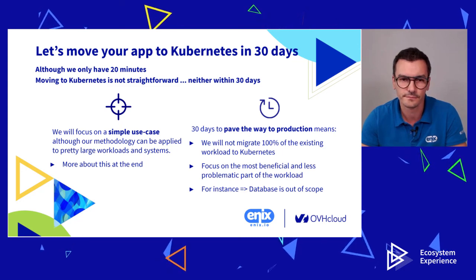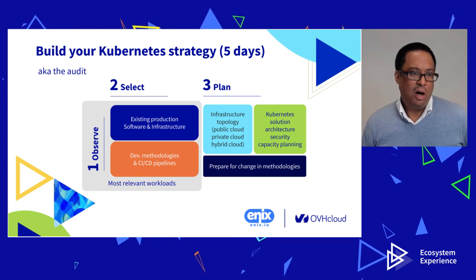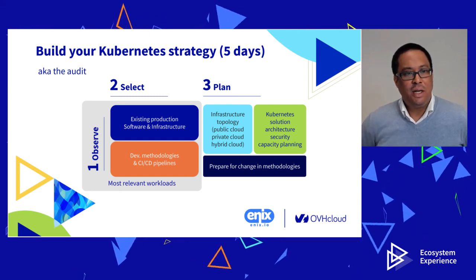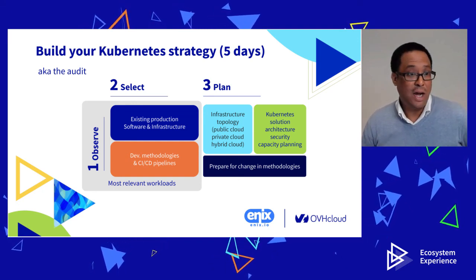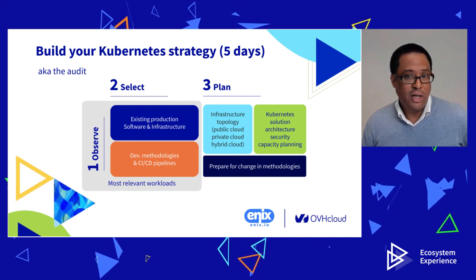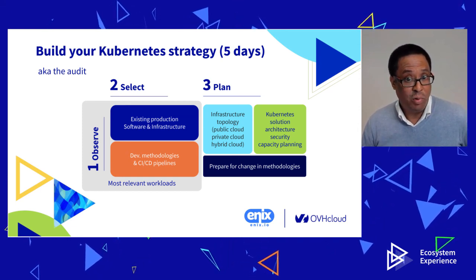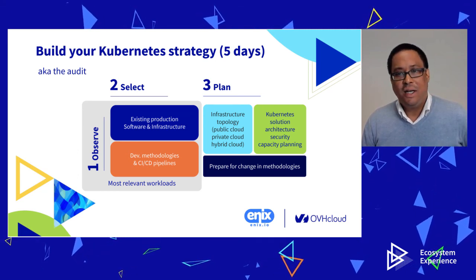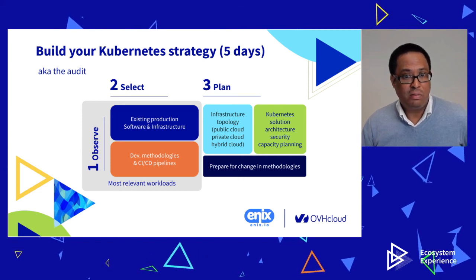Okay, I understand that. So let's take an example. Now I'm a CEO of a small, medium business doing online business. And software is definitely our core business. And we have several applications that I believe can be modernized using Kubernetes. So we already have existing infrastructure in production. We have some sort of development technologies. And we have started software pipeline. So where do I start now?